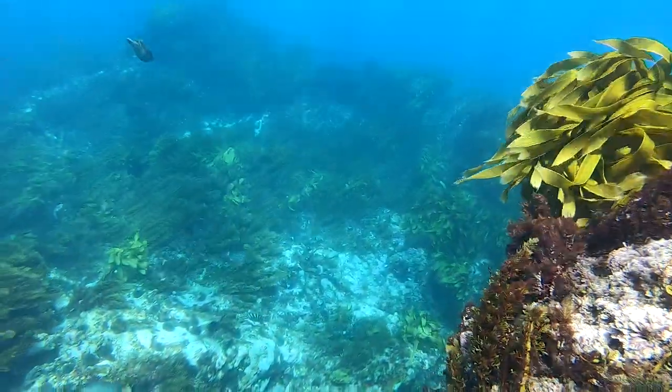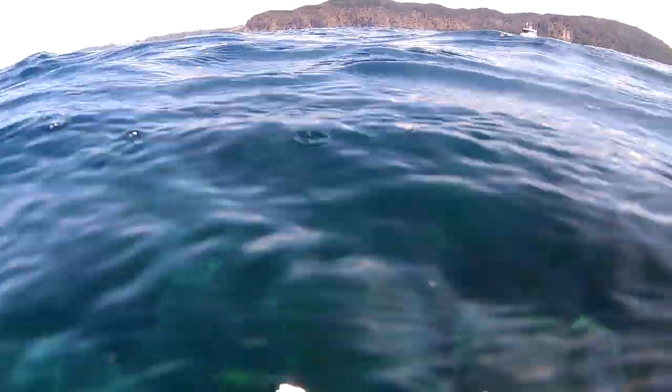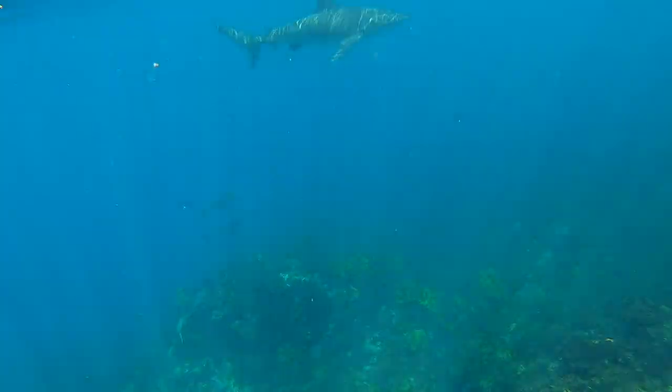Nothing had turned up on my burley, apart from this bronze whaler coming in behind me. He was showing a lot of interest in the fish on my float, so I decided I would put my fish on the boat.